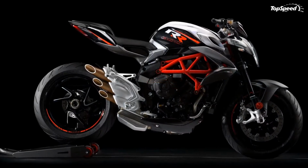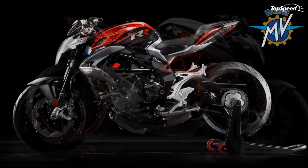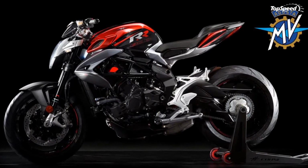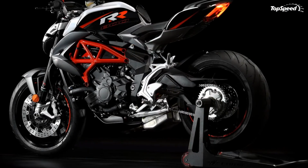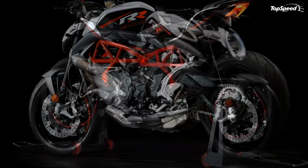Bosch 9 Plus ABS comes as part of the standard equipment package as well. A set of 17-inch aluminum rims mount Pirelli's new Diablo Rosso 3 hoops, a first for a production motorcycle.